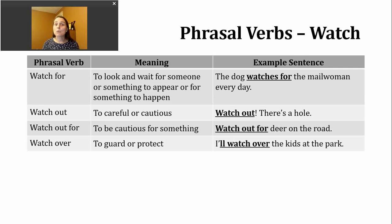Another phrasal verb with watch is watch out. And as we look at it initially, I want you to recognize that it's most common to hear this used in the imperative, so as a command. And many times it's said with a lot of emotion, right? Because we want someone to be careful or to be cautious. Here's an example. Watch out, there's a hole. Right? So maybe you're out walking with someone, you spot it, you don't want them to step in it so that they don't fall and hurt themselves.